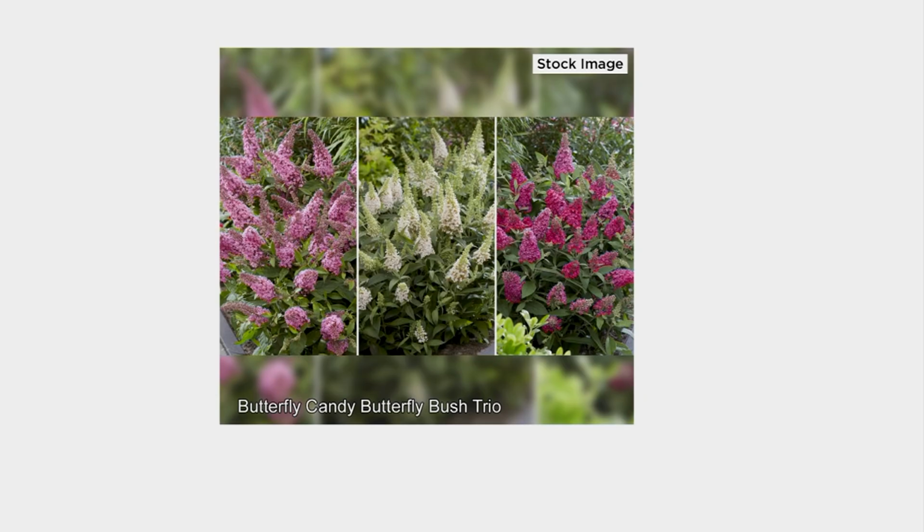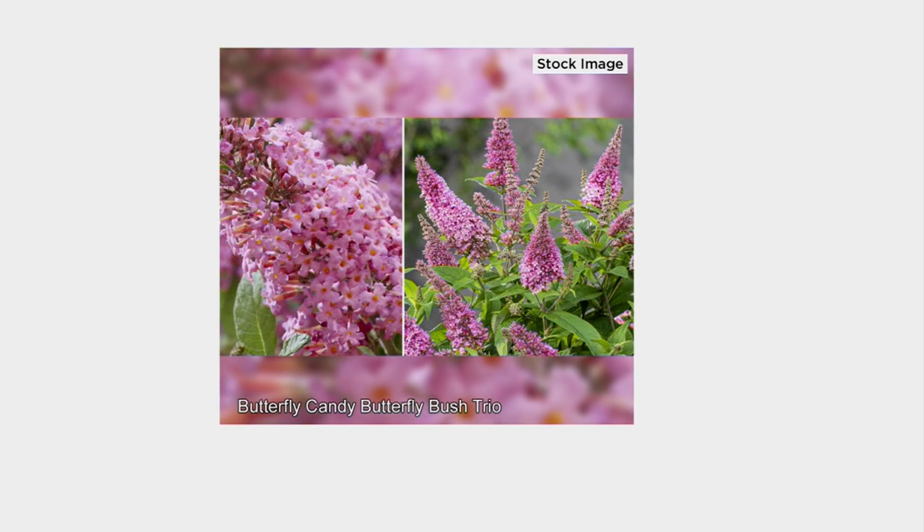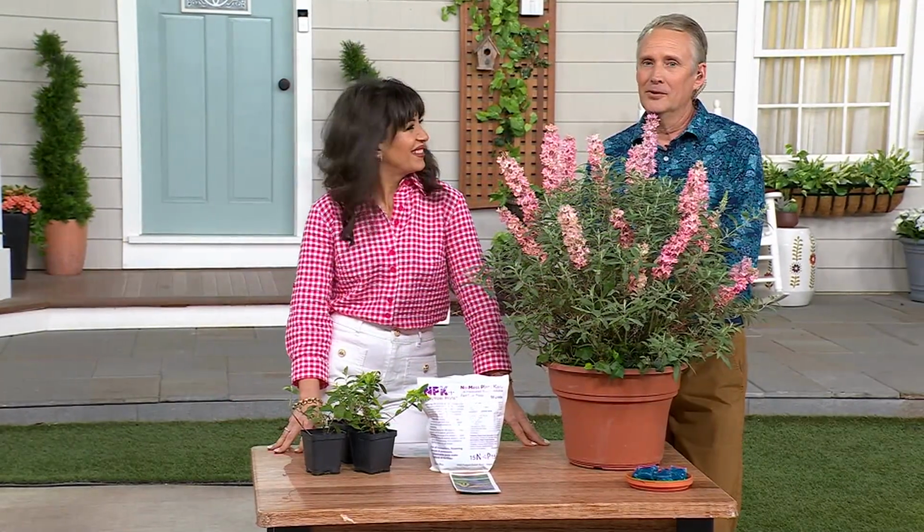To get the 3-piece Butterfly Candy butterfly bush trio plants shipped to your door, they come actively growing already in 3 1/4 inch pots. So you'll see that here on the table. And you get Lil Coconut, which is the white, Lil Raspberry, which is the dark pink, and then Lil Taffy is your light pink. And they're easy to take care of.